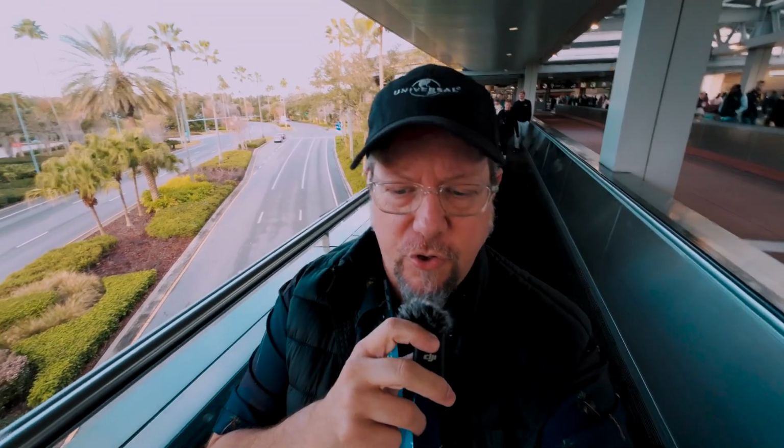Okay, here we are at Universal Orlando. Gonna head into Universal Studios Florida first and check out the DreamWorks land that's coming this year. So I think you can see a bit of Shrek's tree. Let's go and check it out. Come on.